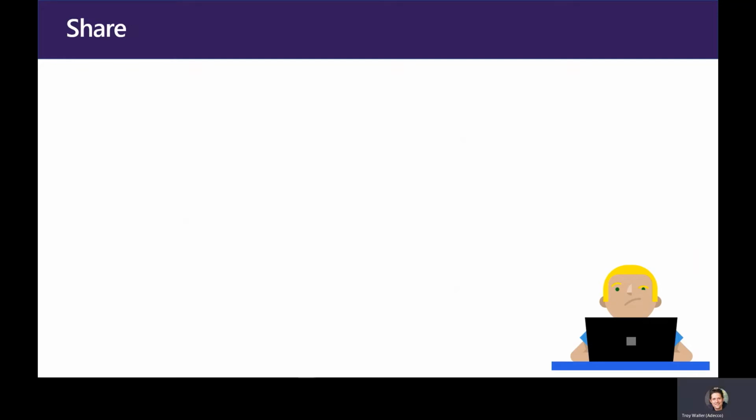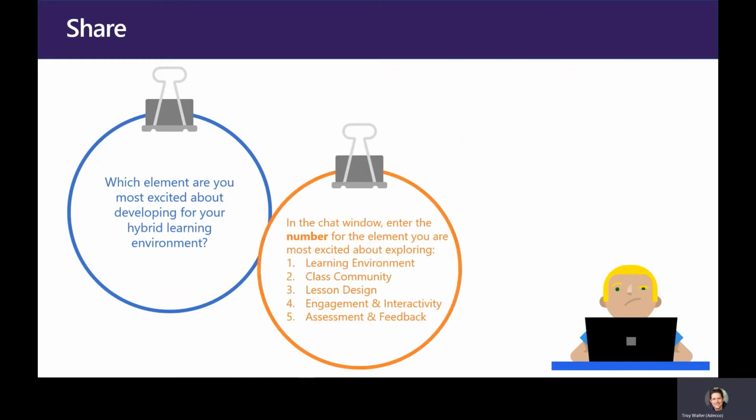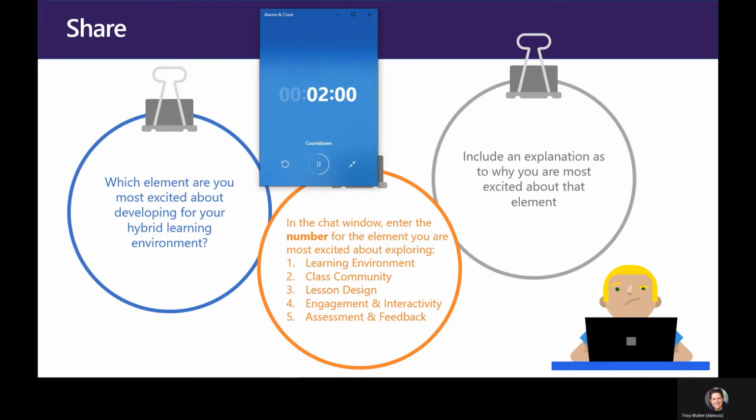Okay, so let's check. Now that you've heard the 5 elements of hybrid learning, I'd love to hear your thoughts on which element you are most excited about developing for your hybrid learning environment. So, in the chat window, I want you to enter the number that corresponds to the element that you are most interested in exploring, and then I want you to share why. So we're going to give you a few minutes to post and read what others say, and if you're watching the recording right now, pause the video and think about how you might answer.